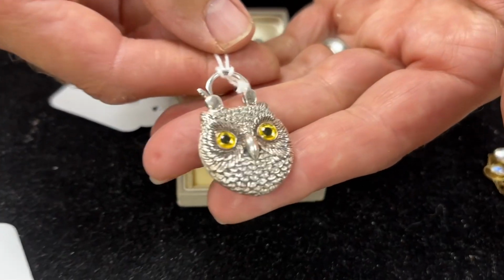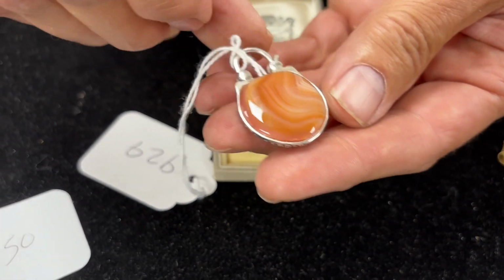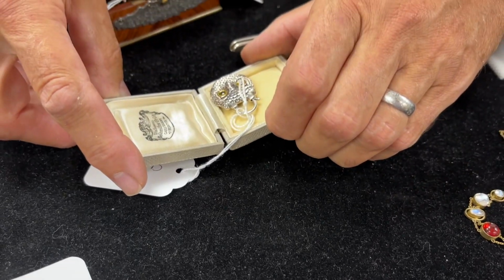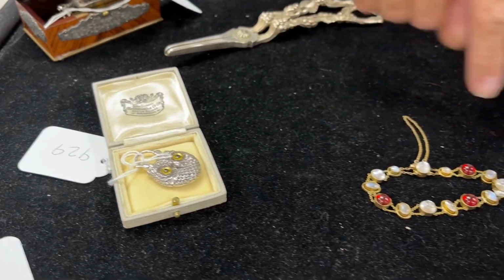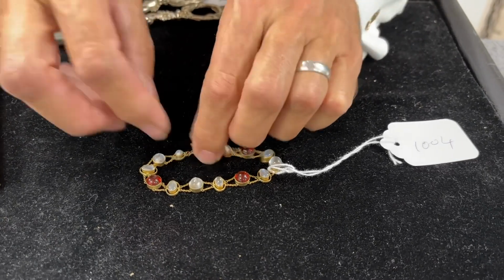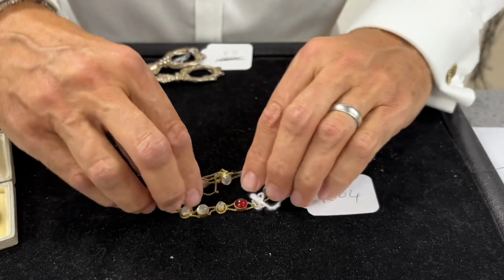Isn't that beautiful? Like a sort of padlock clasp with a nice agate back to it in silver. Lovely thing there. Nice old box it's come in, actually. The Sussex Goldsmiths Co. of Brighton. Don't think they're trading quite the same way anymore. Last not least, just to sum up sort of the variety, lot 1004. This looks to me like it might be base metal, actually. Perhaps it's 9 carat. We will have described it. It is marked underneath 9K, I think I can see.